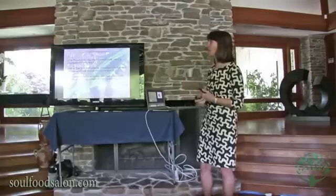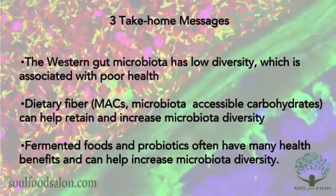Three take-home messages. The Western gut microbiota has low diversity, which is associated with poor health. Dietary fiber, or MACs, these microbiota-accessible carbohydrates, can help retain and increase that microbiota diversity. We joke at our house that we eat a Big Mac diet, lots of microbiota-accessible carbohydrates.